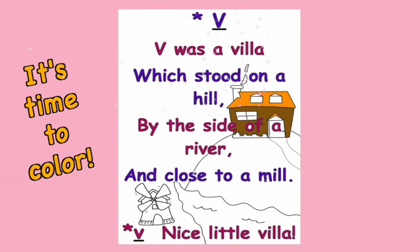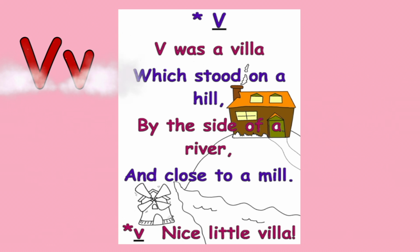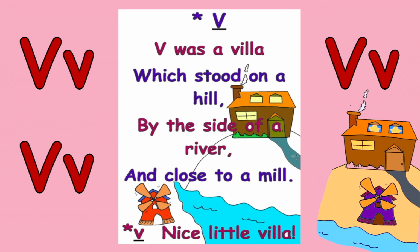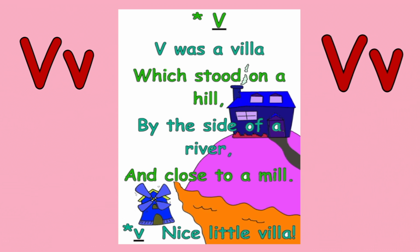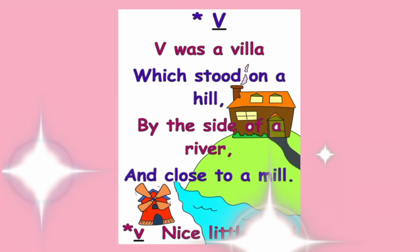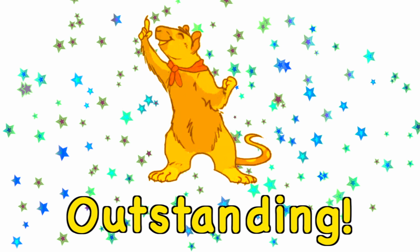It's time to color! Chant the letter sound. V, V, V, V, villa. Outstanding! Now let's move on to the next nonsense alphabet.